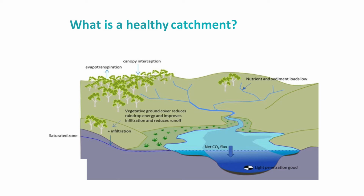So we've got some native vegetation there, and it's part of what they call the small water cycle. So that vegetation's drawing water up from the land and transpiring it into the atmosphere and actually creating rain. And equally, when that rain falls, the canopy of that vegetation is catching that rain and letting it gradually come down into the forest floor and infiltrate back into the soil.